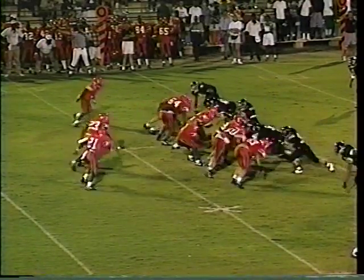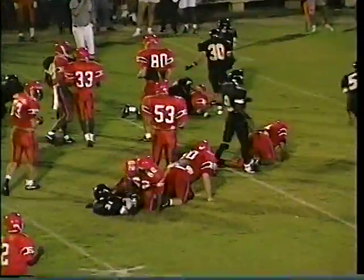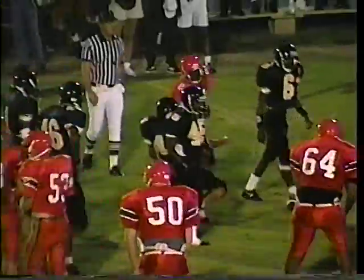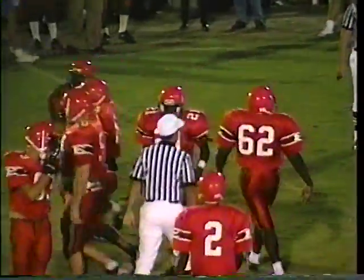21-0. Eastside has a lot of work to do. They're blitzing, rushing on the handoff at 2nd and 10. Makes a nice cut, picks up 3. Down on the sideline, our reporters have been waiting patiently. Let's go down to Mike and Brian.